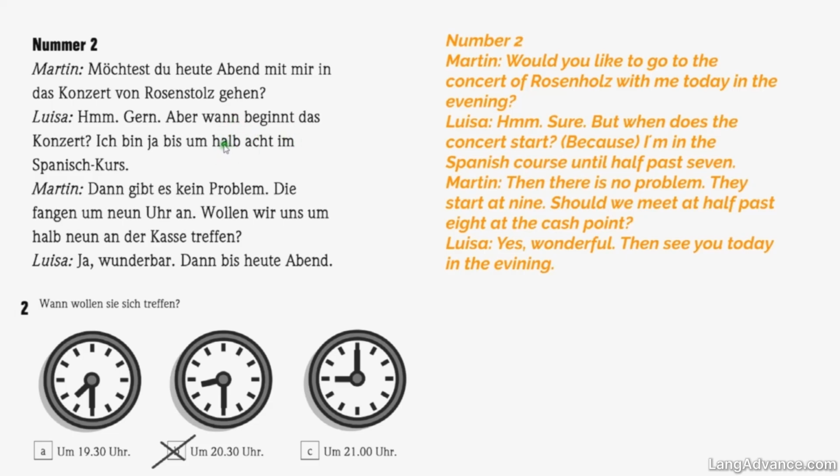Keep in mind that when we use this "halb acht", this halb in German, we mention the hour that comes next, not the hour in which we are right now as in English, as we would say half past seven. In German, we say "halb acht". Okay, if you want to translate word by word, half eight.